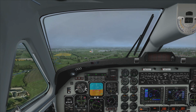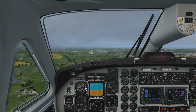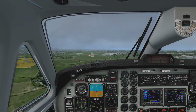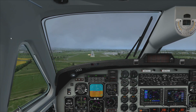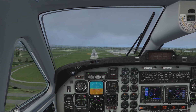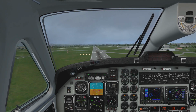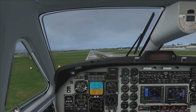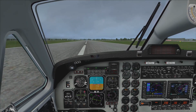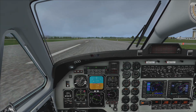Traffic. 500. Traffic. I have control. I hope. Well, down in one piece, and I don't think anything's fallen off. Didn't like that approach though, far too high, and then I think I dropped like a stone. Be interesting to take a look at that.